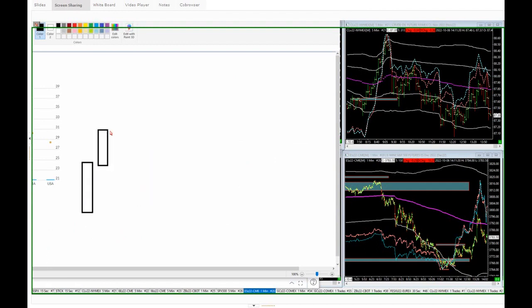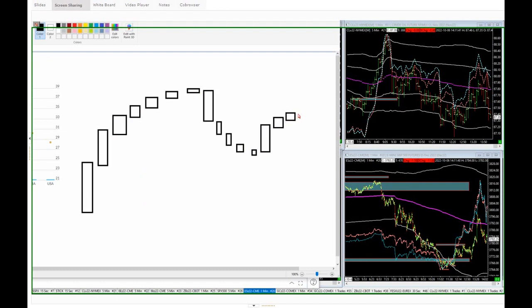Fast, slow down, slow down, yeah? Fast, slow down, slow down, yeah? Fast, slow down, slow down. See the clues starting to come through?